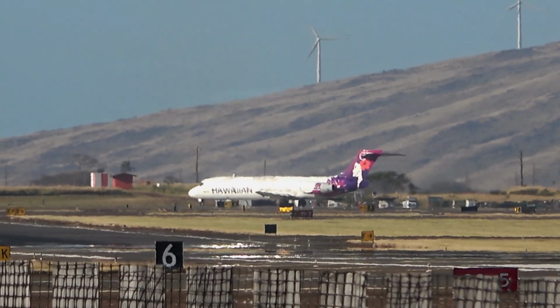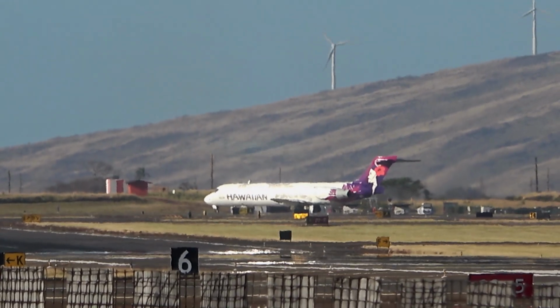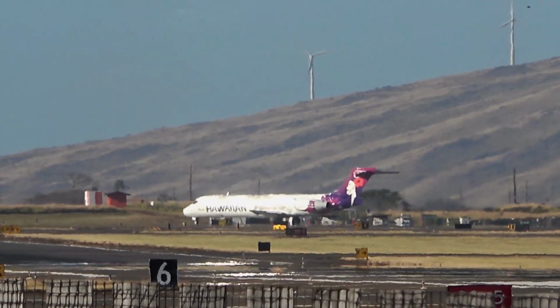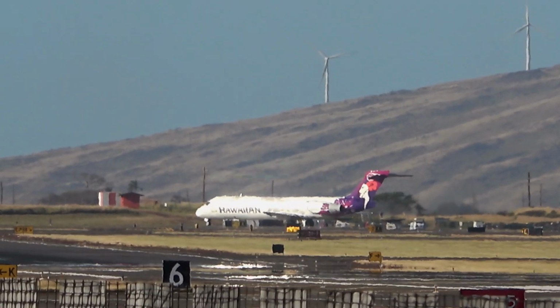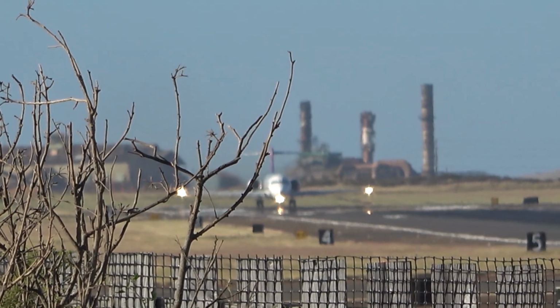Cross midfield, heading above 2,200. Runway 26, takeoff. Charlie, Delta, through the trees.